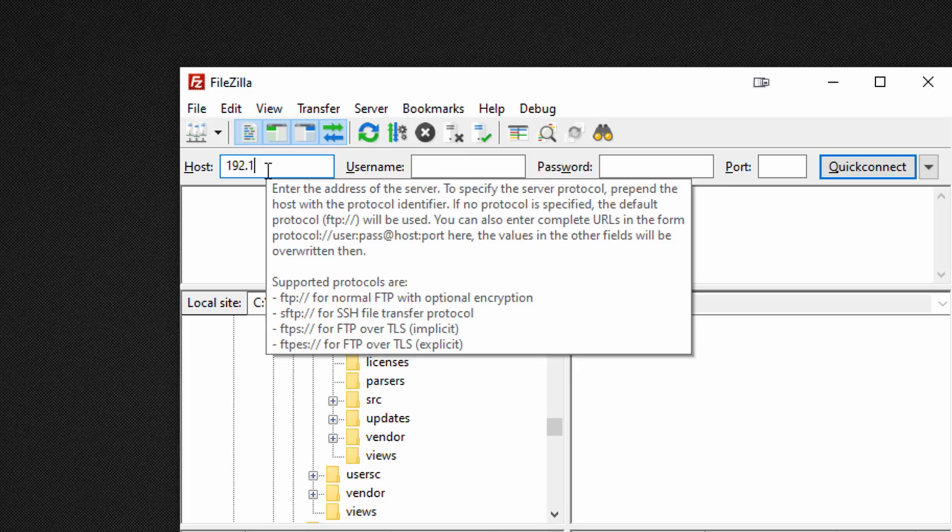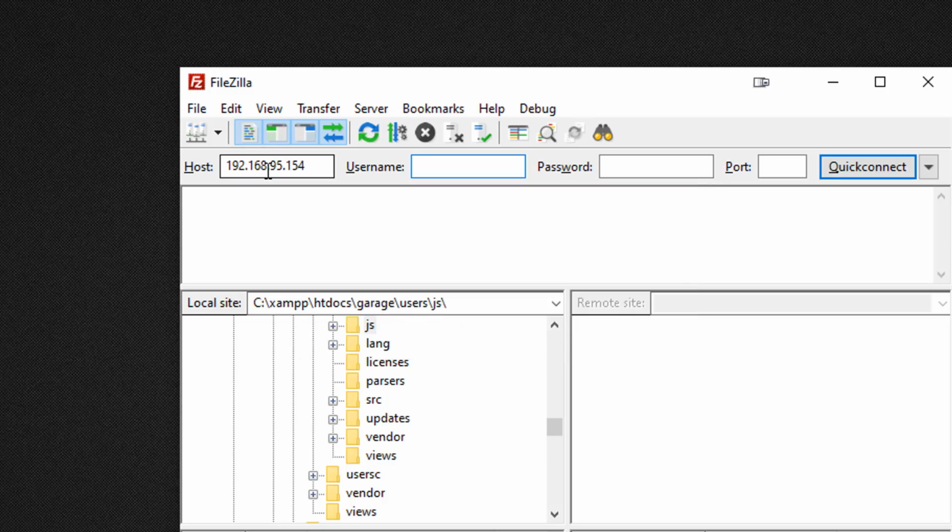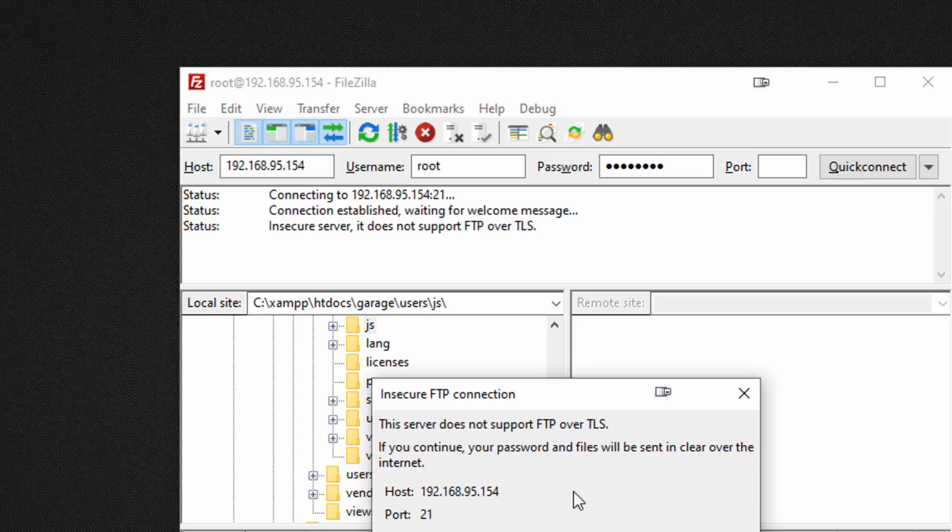So I'm going to punch in 192.168.95.154, and I'm going to see if these people are dumb enough to use some kind of default password. So I'm going to put in root, and I'm going to put in password, and I'm going to go after port 21 because that looks like a pretty rich target to me. I'm going to hit quick connect, and I'm going to get a warning that this thing doesn't support TLS. And for my sense, that's awesome. I want this server to be as insecure as possible.